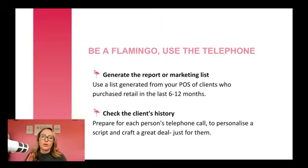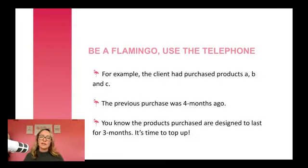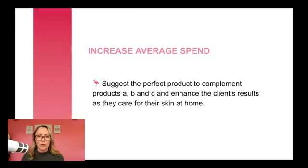Before you make phone calls, always prepare for actually engaging in that conversation. Check your client's history, personalize the script, and you can craft a great deal just for them based on their histories. So here's an example of what I'm talking about. You're going to call Karen. Karen purchased products A, B, and C from you 4 months ago. You know those products are going to last her around 3 months. It's definitely time for her to top up.